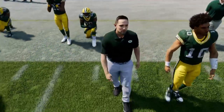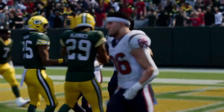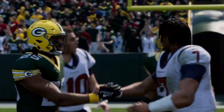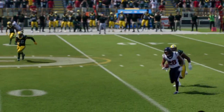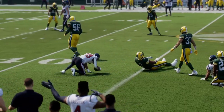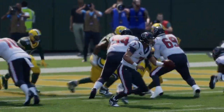So Houston gonna come away here with the victory, and never an easy thing to do, no matter how good Green Bay is, what the year is, to come into Lambeau and get the victory, but they did it. You're not just battling the team that you're playing that day. You're not just battling the crowd that's in attendance in that game. You're battling the history of the franchise. You're battling the ghosts that swirl around that place that helps spur them on to victory.